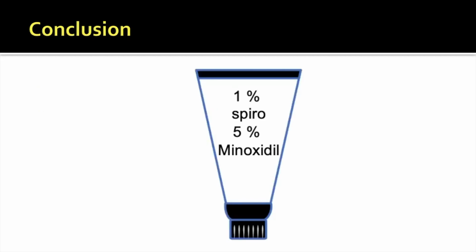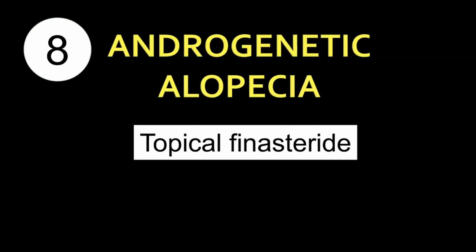So the conclusion of this study is that topical spironolactone is very much on the list of options as a topical anti-androgen, and it certainly warrants more study. But it certainly is a bona fide topical anti-androgen to be considering.